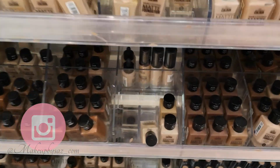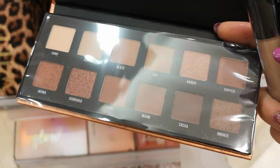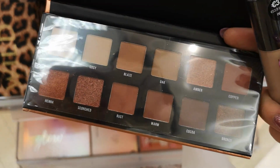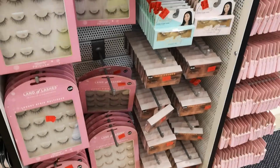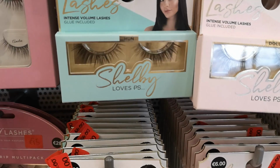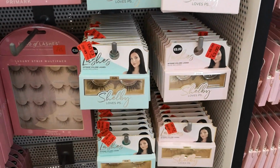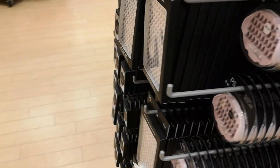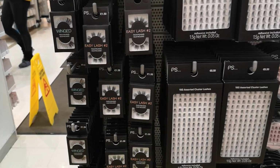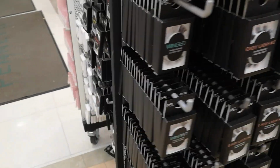These foundations are matte. I'm looking for something quite dewy, so I think this one could be quite good. That could be a really good nude palette and really versatile as well, and it's actually quite a good price. They're only £6. The lashes are going to be quite difficult. They have some here on sale, but I feel like they're too natural. Actually, that could be really cute. They're £3, so that could be good. They also have the individual ones right here, and they're £1.50, so that could really help bring the price down.